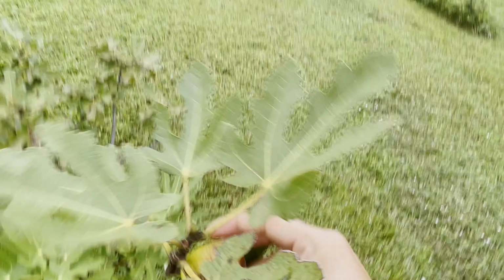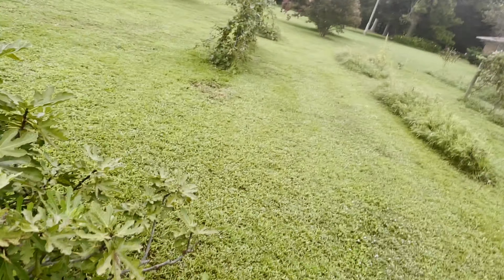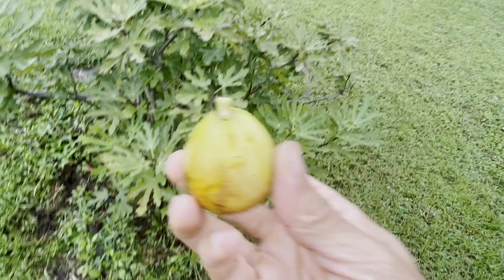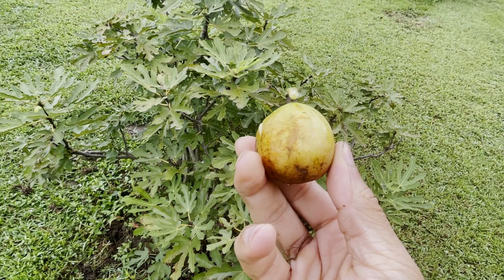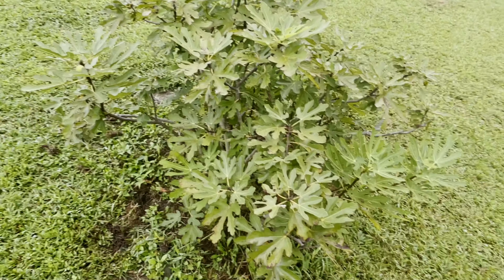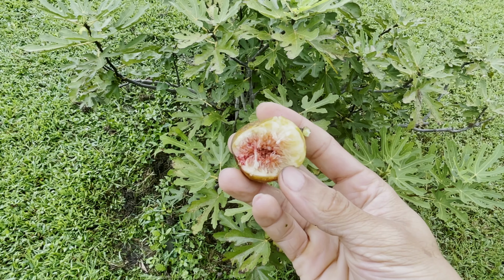Oh, I done took the whole branch. Would you look at this? Make no sense. That don't make no sense. A fig. Right. That's life right there. I could eat this stuff all day and be straight.